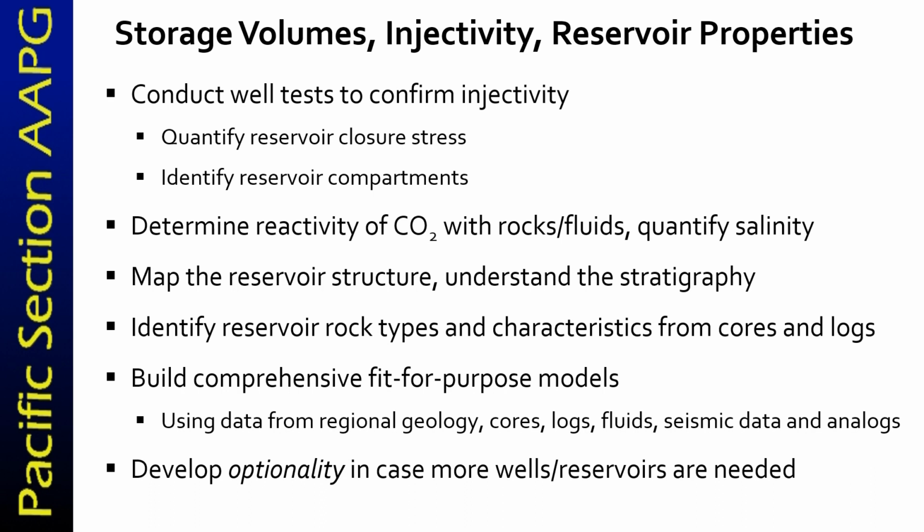We need to map the reservoir structure and understand the stratigraphy, essentially the architecture of the subsurface reservoir. Identify the reservoir rock types and their characteristics and how they might serve us in terms of being able to store those volumes. And then build some comprehensive fit-for-purpose models using the information we have.